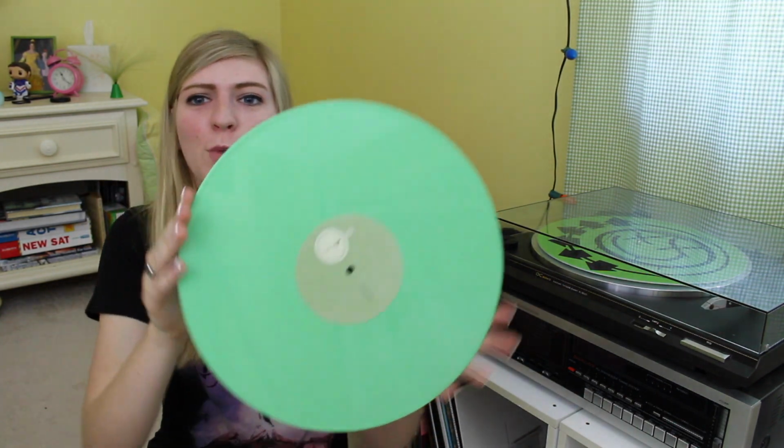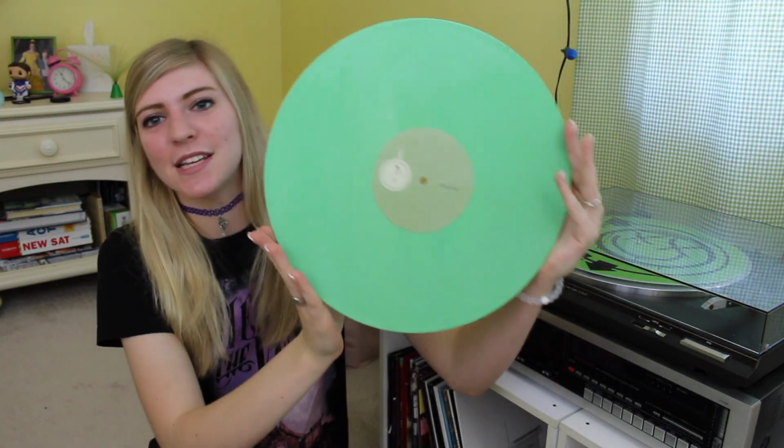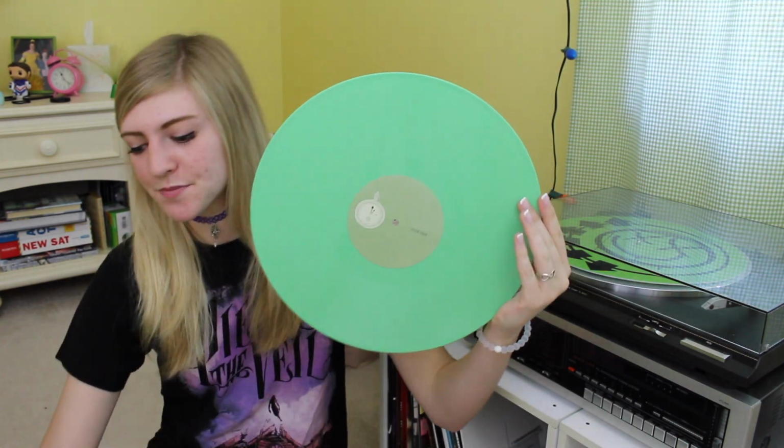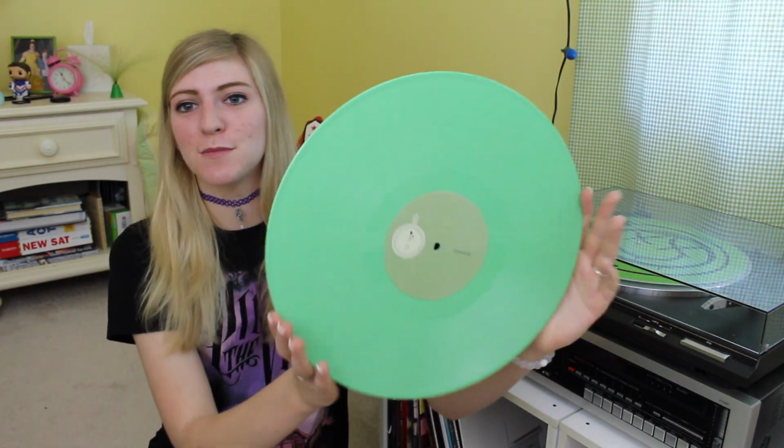And I've also seen one that's white with a green splatter, which I really like, but I definitely got my favorite pressing ever, and that is just the Copacetic green, the classic pressing. That's the color of the album. Clearly it matches very well. I love this so much. I'm so happy that I got this.